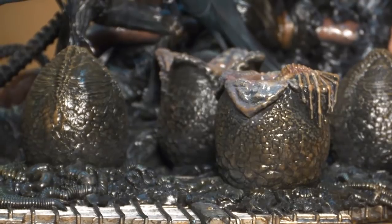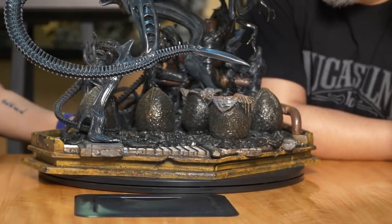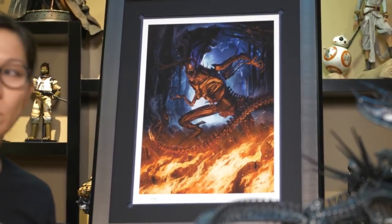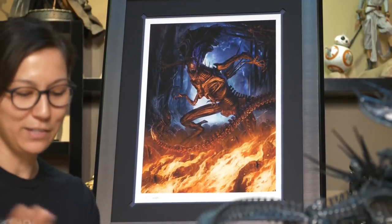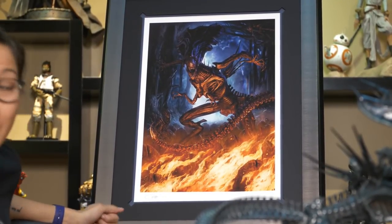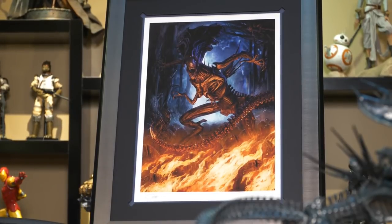Awesome. So we're going to briefly talk about the Alien Queen art print behind me. You can continue to look at whichever one you want, or them as a collection, because look how pretty they go together. This art print was done by artist R.J. Palmer. It is an officially licensed Alien art print.